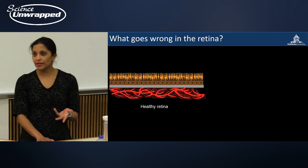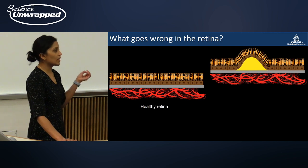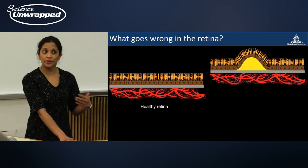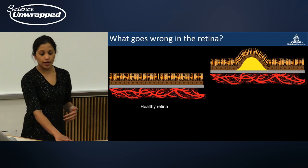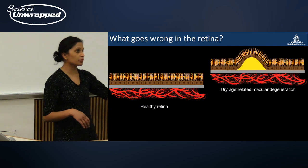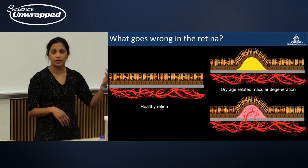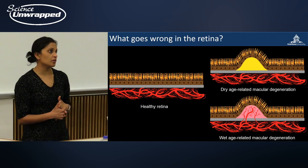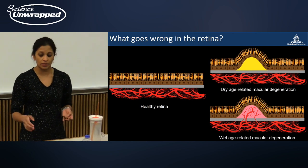And things like drusen might form, which are these little calcified deposits. They're like little rocks. And so maybe the waste that was supposed to be transported all the way down to the blood supply is now literally getting swept under the rug. Or even worse things might happen, like blood vessels might start popping through the Bruch's membrane and through the back of the eye, through the RPE cell layer and through the photoreceptors. These cases are called dry age-related macular degeneration and wet age-related macular degeneration, so dry and wet AMD.